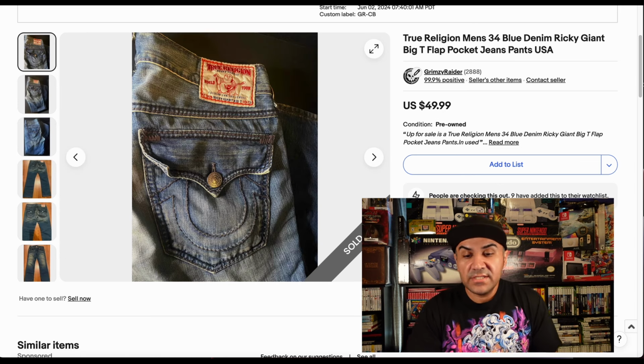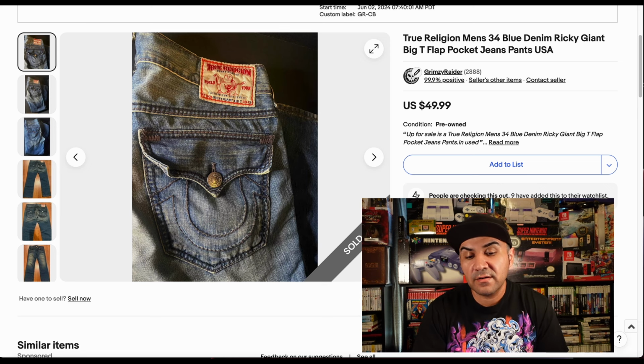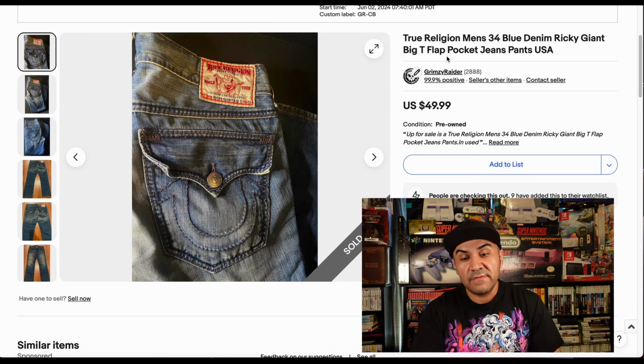True Religion jeans right here, this Ricky Giant Big T flap pockets did sell for $40. I sent out a 10% offer and they accepted. True Religions are some very good jeans to find, so if you ever find some, the vintage stuff, the made in USA stuff is what you definitely want to look for.